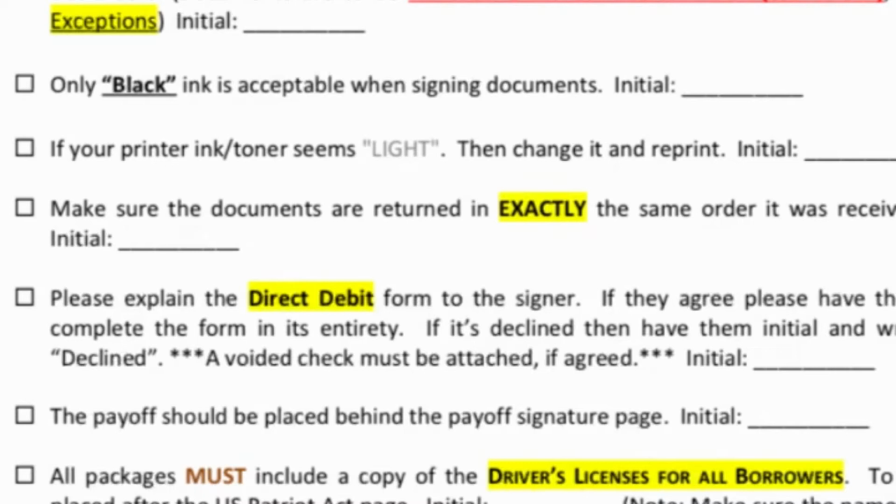Really sorry to get off on a tangent on that. I really only wanted to clarify that it might have an instruction like, please contact the title company before if there are any questions or concerns on behalf of the borrower. So, yeah, again, sorry to get off on a tangent on that one.